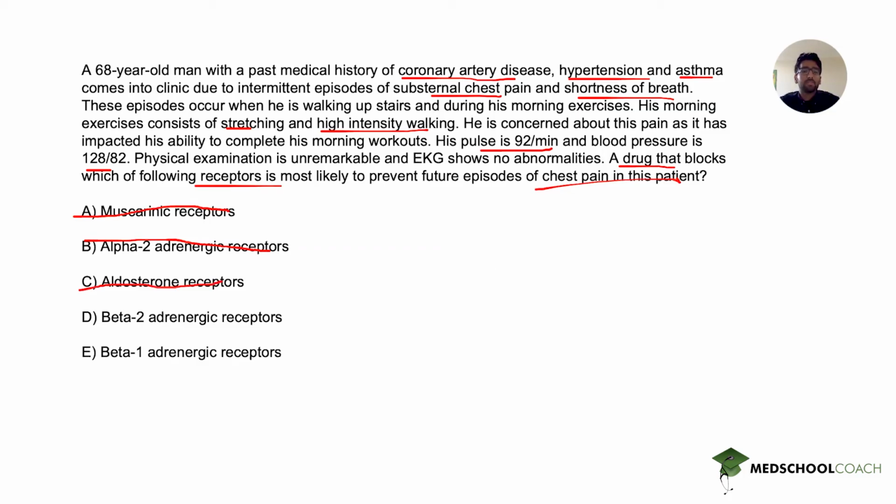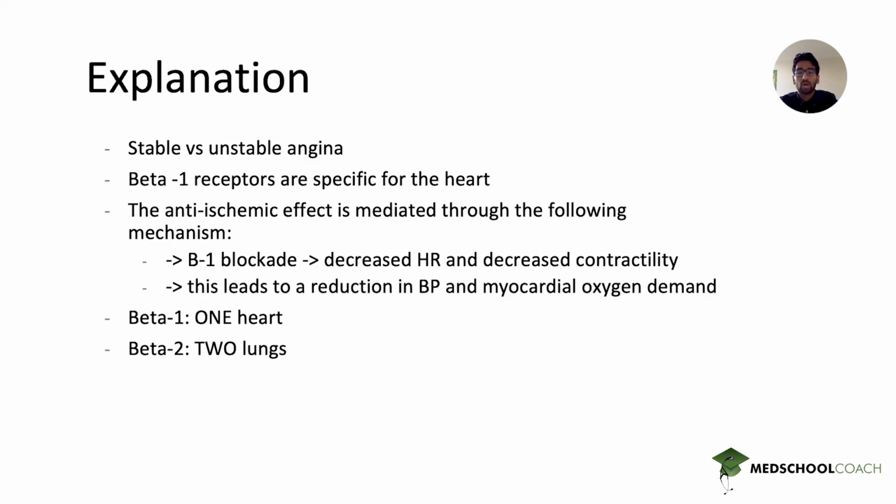So D is beta 2 adrenergic receptors. So this is closer as now we're actually blocking a sympathetic receptor. However, if we remember correctly, beta 2 receptors are more prevalent on the lungs, and beta 1 receptors are more common on the heart. And a common mnemonic for this is that there's one heart and two lungs. So in this case, beta 2 is not as specific as beta 1, so that will be the correct answer here. So let's get into an explanation for this question and kind of break down what we really need to know about this and how to interpret these results for future questions.